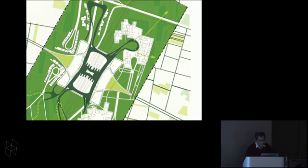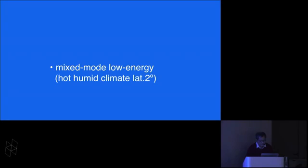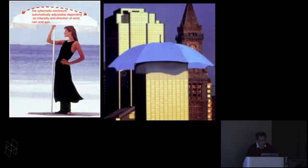And this is the master plan for the station, and that's the roof plan for the station, which is about 6 lines going across. Now, from bioclimatic design, we move on to what I call mixed mode, which is low energy design. And this is again in the hot humid tropics, and I'll show one in the cold climate later on.